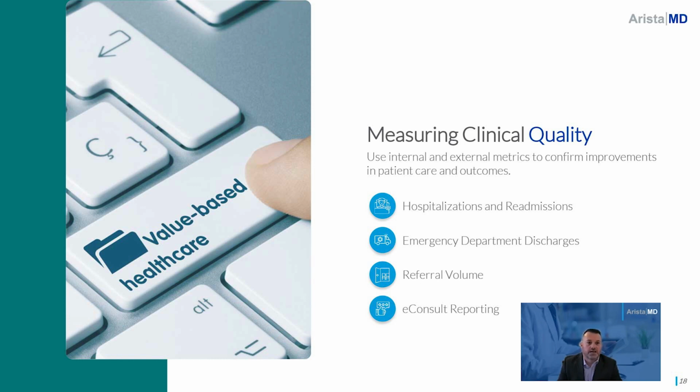Studies show that improved access and preventative care decreases disease and mortality. By addressing health problems before they require emergency intervention, both patients and health systems save money and see better outcomes. How do you know the advice you receive from the eConsult is working to prevent disease escalation? Using population health data, like hospitalization and readmission rates and emergency discharges, can give you confidence that your program is effective. Referral volume will decrease as the use of eConsults increases.